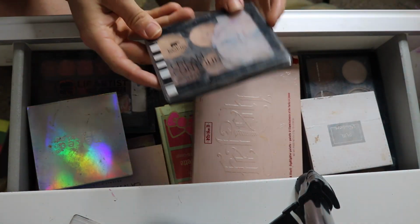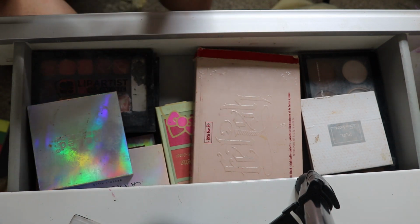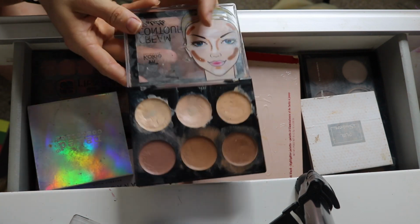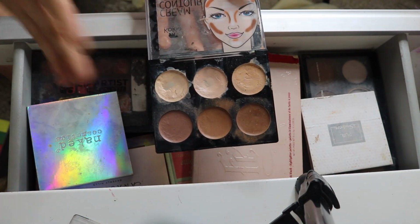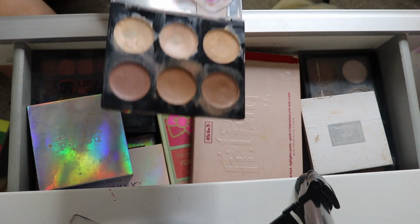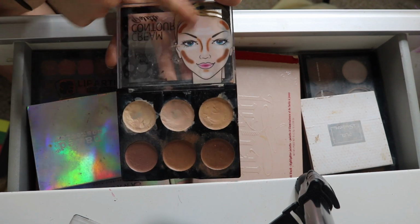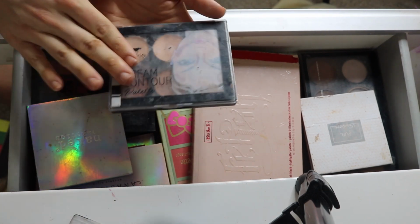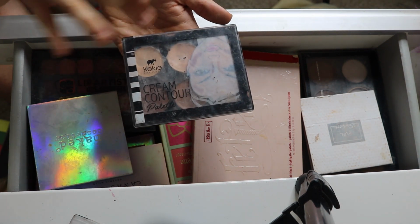This is really good, and I actually have been using this a lot also as a cream to carve out my brows fairly recently. This is the Koki Cream Contour Palette. I use this when I do cream contour definitely more than the Anastasia one because this one is newer. I haven't had it for as long. It's still pretty well used. It gives you a nice little contour guide there, which is really great for beginners. And these are really good creams, and this is a very affordable brand. I'm seeing it more and more in CVS and other drugstores.